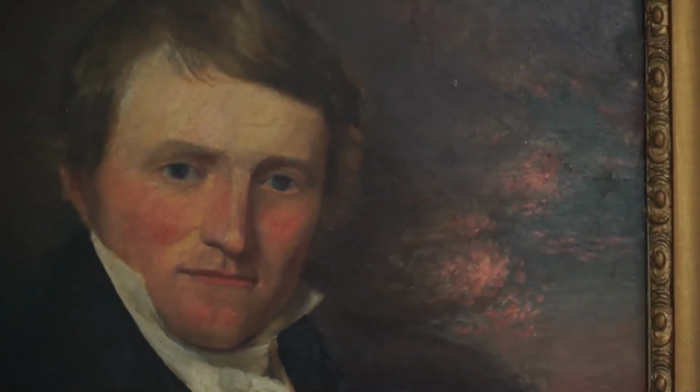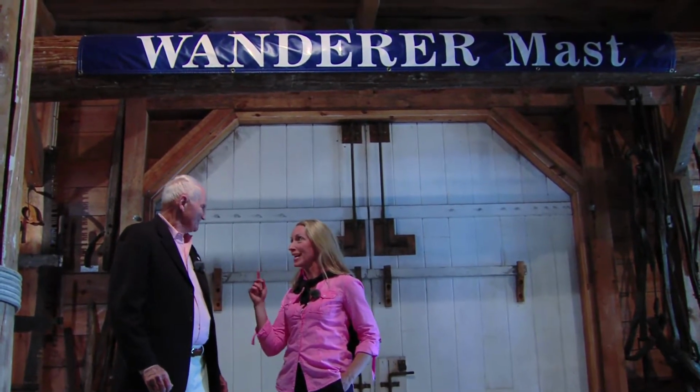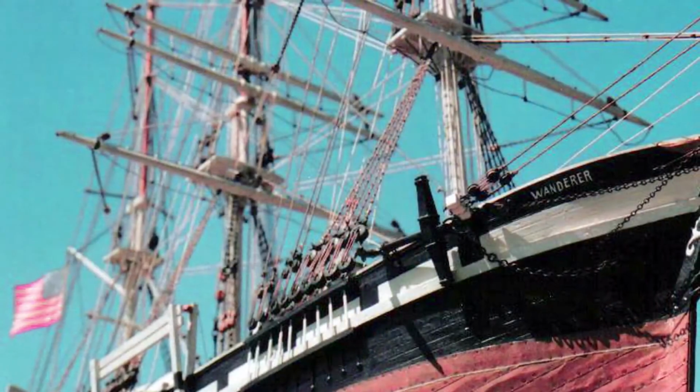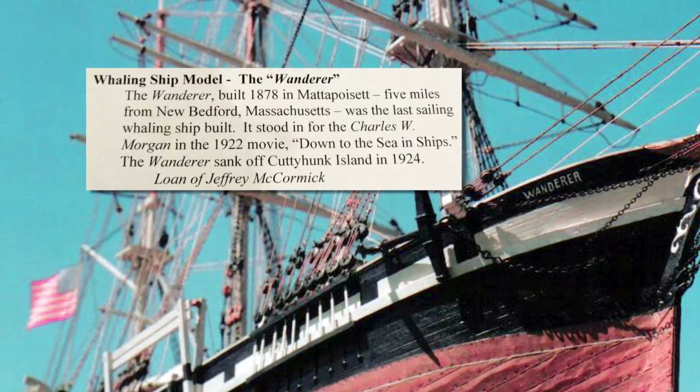He was first mate on the whaling ship Liverpool, and he was swept overboard by a wave in the Indian Ocean. And what the captain did was to bring Nathaniel Freeman's chest home, and you can see the NF, Nathaniel Freeman, laid in whalebone. So above us is a mast for a whaling ship. Is this correct? That is correct. A real mast. This mast was the mizzen mast, which is the aft mast on the whaling ship Wanderer, which was the last whale ship built in Mattapoisett in 1878.